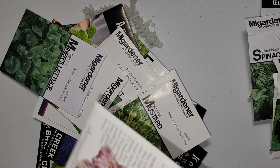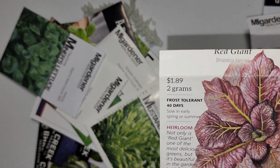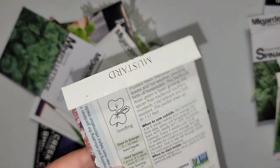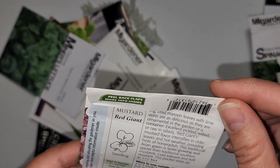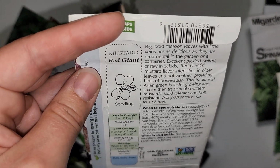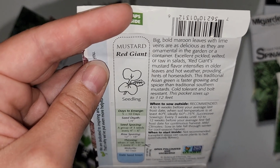I know I have, these could be some of the seeds I saved, but it's frost tolerant. This isn't one that I would grow in my hoop houses over the winter. But it is excellent. It says Red Giant mustard: big, bold maroon leaves with lime veins are as delicious as they are ornamental in the garden. That's so true. Or in a container. Excellent pickled, wilted, or raw in salads.